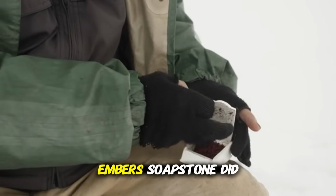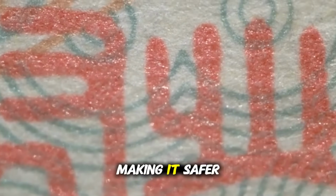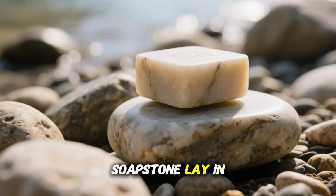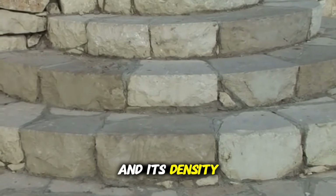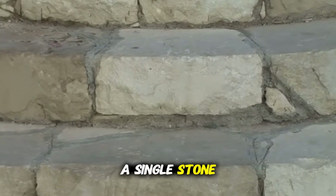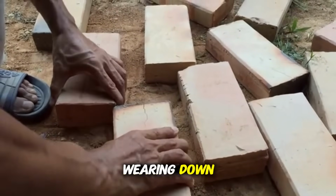Unlike coals or embers, soapstone did not scorch fabric, making it safer to use close to the body. The advantage of soapstone lay in its stability. Unlike river stones, it rarely cracked when heated, and its density allowed it to hold warmth longer than brick or clay. A single stone, reheated daily, could serve a family for years without wearing down.